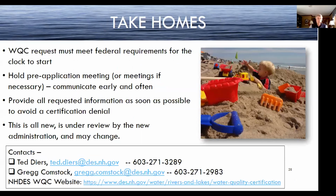In closing, we'd like to leave you with a few take-home points. First, the certification request must meet all federal requirements for the clock to start, so pay close attention to that part of the rules. Second, request and attend a pre-application meeting or meetings if necessary, and communicate early and often. Also, provide all requested information as soon as possible to avoid DES having to deny the certification because information is lacking for us to make a determination.